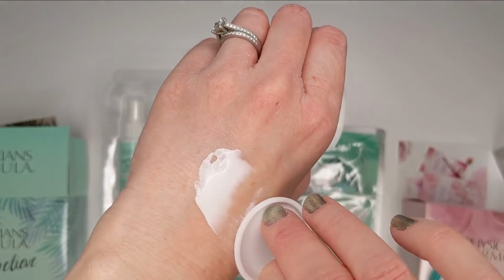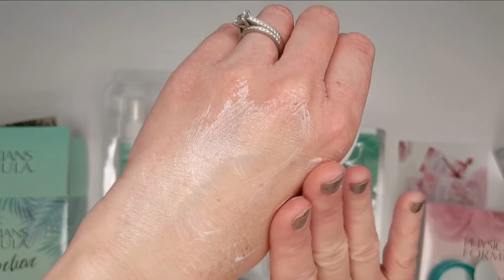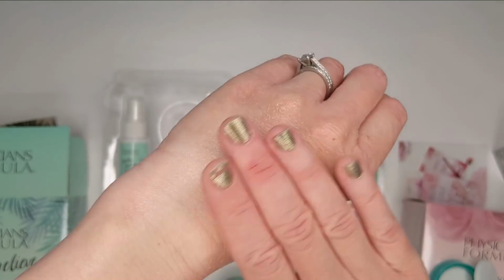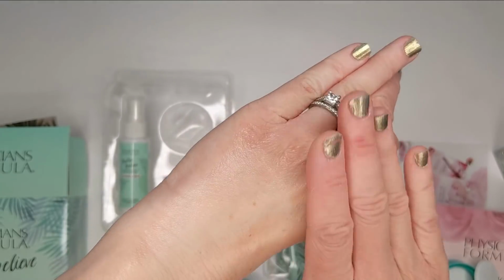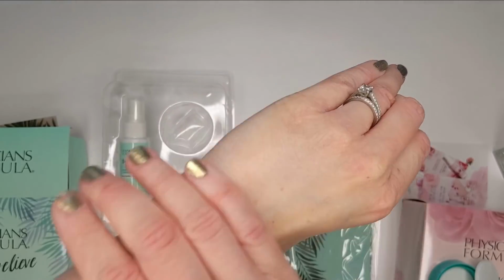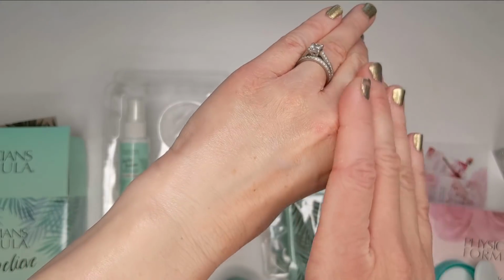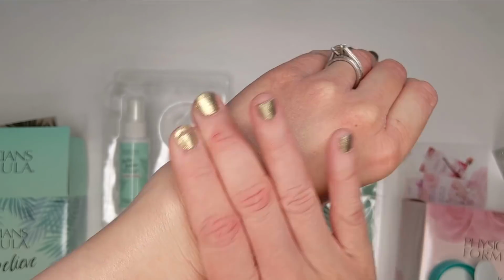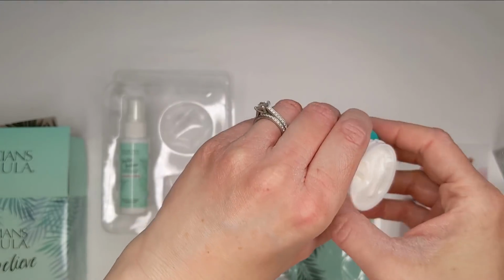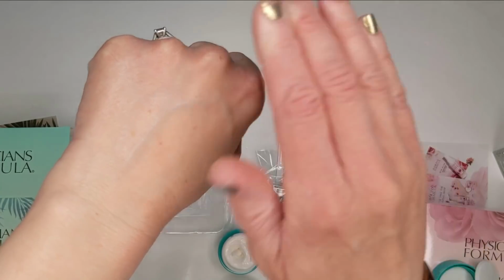It smells just like the butter bronzer. So some of you guys will love that and some of you probably not so much. I happen to love the scent of the butter bronzer, so it just reminds me of the beach. And this feels amazing. This is such a nice hand cream. I can tell already just the way that it's soaking right in. It doesn't feel greasy, but at the same time, it has this really nice cushiony feel. I'm loving that.